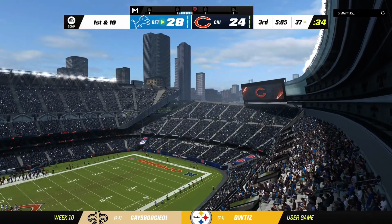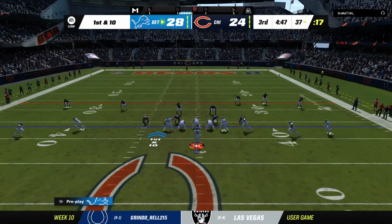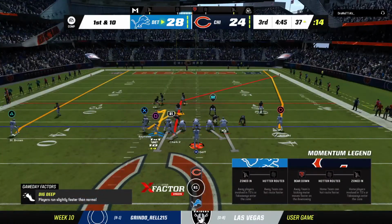He's certainly done a nice job spreading the field on this drive, and here he finds his big tight end for good yardage, and that's what you have to do. Keep defenses guessing about where you're going to go with the football.